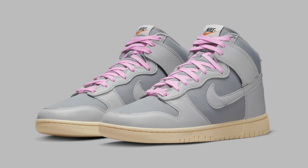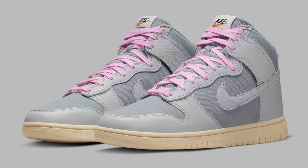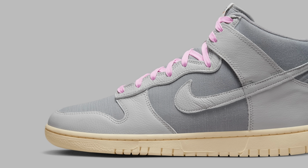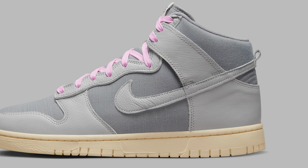I love the look. I love the alternating tonal grays. I love the pink hit on the laces. I love the sail colored midsole. It's just a very clean, subtle, but not too subtle look that is definitely easy to rock with a lot of different things, and it's a shoe that I'm definitely going to be gunning for.